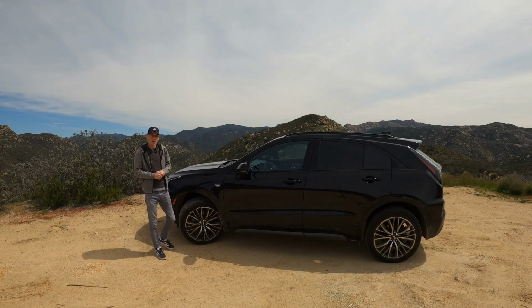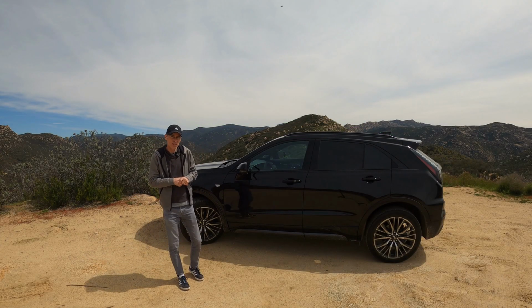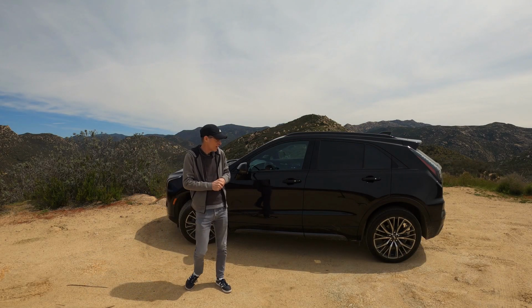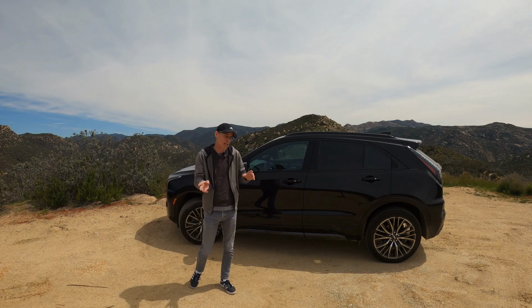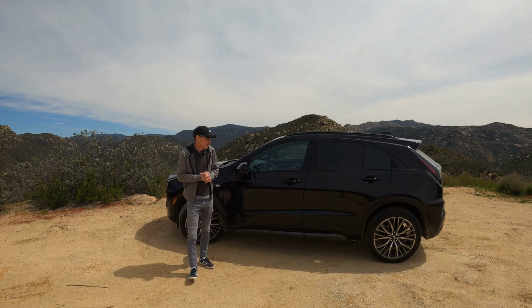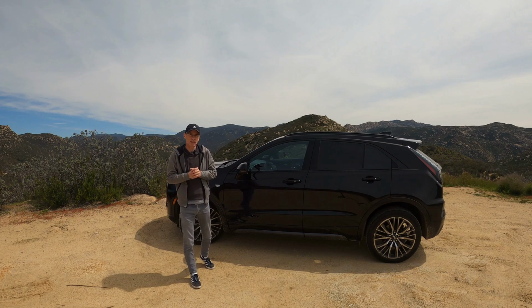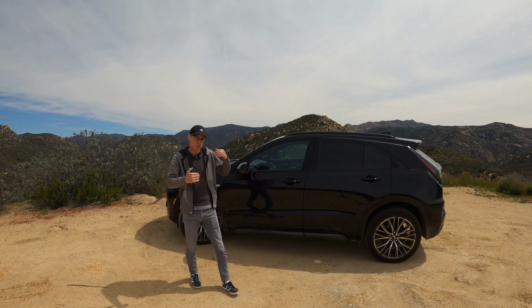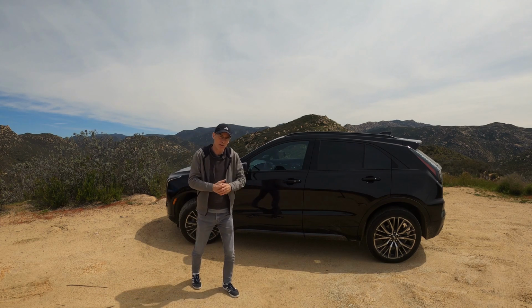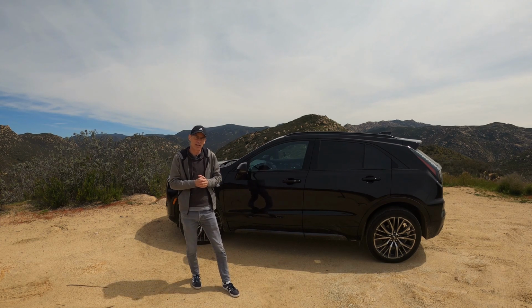So Cadillac's XT4 is in its 6th year, and it definitely is or was overdue for a refresh, which it's had, but not in every aspect, which is kind of a shame, but we'll go into that in a second. It is a subcompact luxury SUV, but it's bigger than those dimensions, and it's also smaller than a compact, so Cadillac has kind of a tweener here.